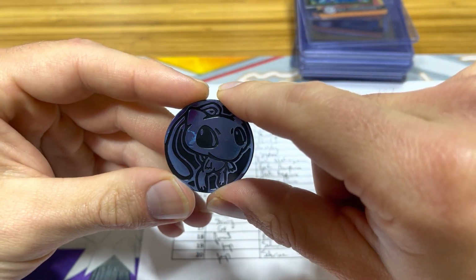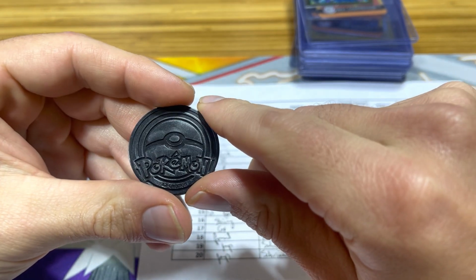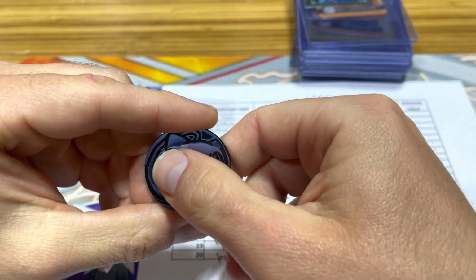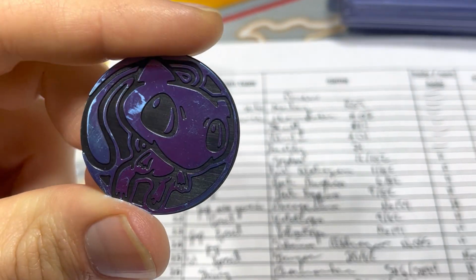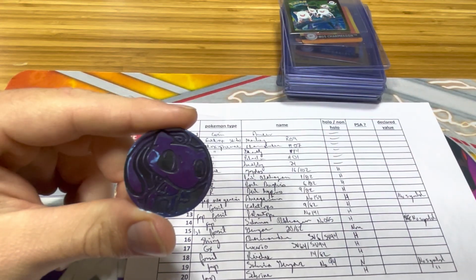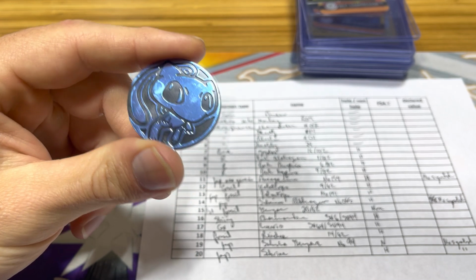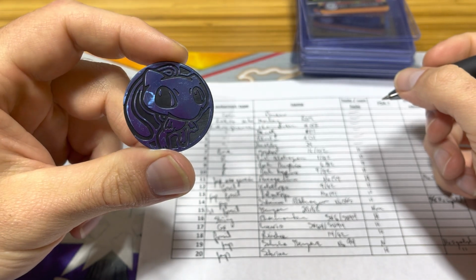However, we don't know how far it brings it down because the PSA really doesn't have a grading scale for coins. Now the back is in pretty good condition. It's really just that front mark, and it wasn't something I could rub off. I tried. Still an interesting, decent little coin. I do wish there wasn't that mark on the face, and I'm not certain what caused it or how it became.